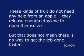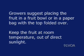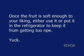But that does not mean there is no way to get the job done faster. Growers suggest placing the fruit in a fruit bowl or in a paper bag with the top folded over. Keep the fruit at room temperature out of direct sunlight. Once the fruit is soft enough to your liking, it should either be used or refrigerated to keep it from getting too ripe.